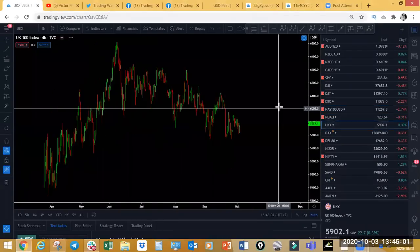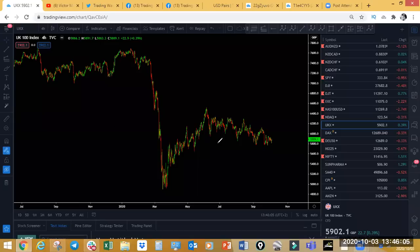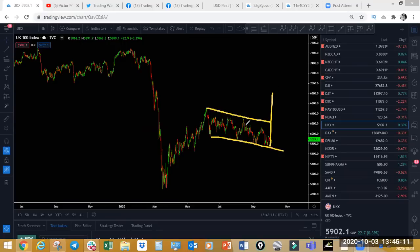UK 100, we are still looking at this bigger structure. This bigger structure on the NASDAQ. After this move here, we expect the NASDAQ to make a move to the upside. So any buy setup, not the NASDAQ, the UK 100, my apologies. So this is a move to the upside. We've got a corrective structure here. We'll be looking for this to complete, and then we'll be looking for trades to the upside like that.